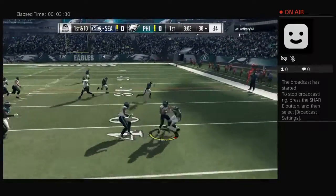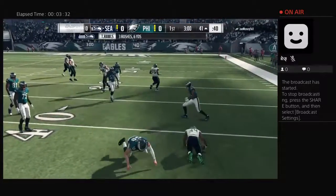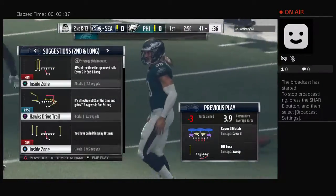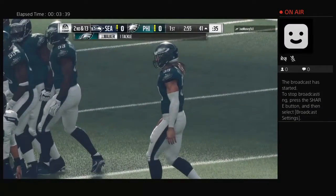Now a toss. This is Rawls. And he'll lose yardage here, back at the 41. A loss of a full 3 yards, and now it's 2nd down.